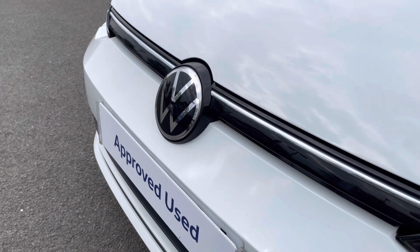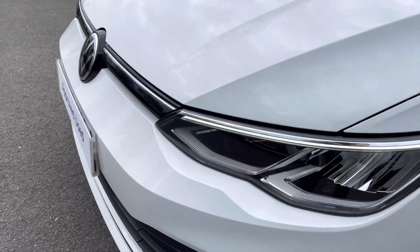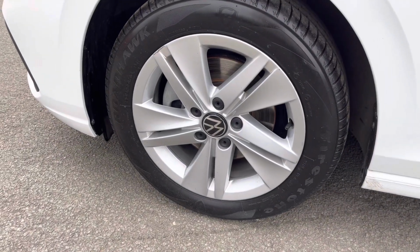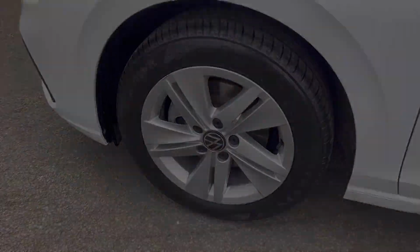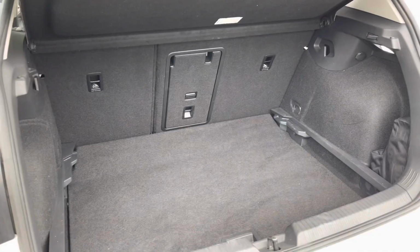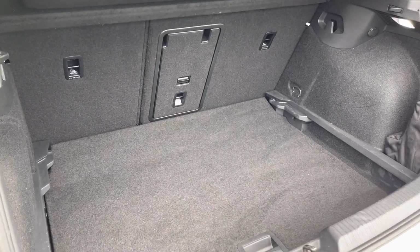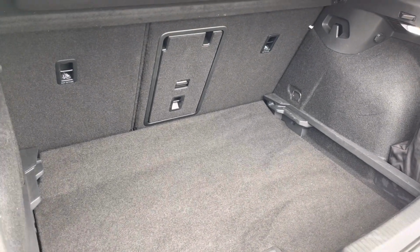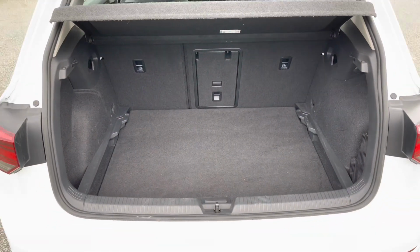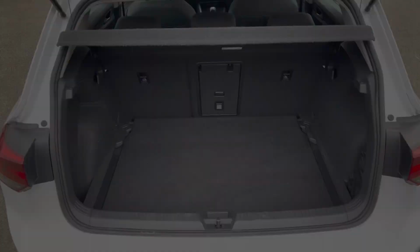In the front of the car you've got adaptive cruise control as well as LED headlights providing fantastic vision in all conditions. Running down the side of the car you've got these lovely 16-inch alloy wheels and heated wing mirrors as well. To the rear of the vehicle you have a generous amount of boot space available with the adjustable boot floor currently in its lowest setting with split folding seats and also a load through hatch for any longer items, so plenty of room there for multiple suitcases or any further luggage.